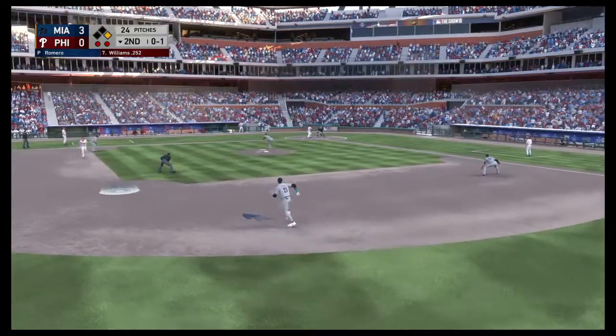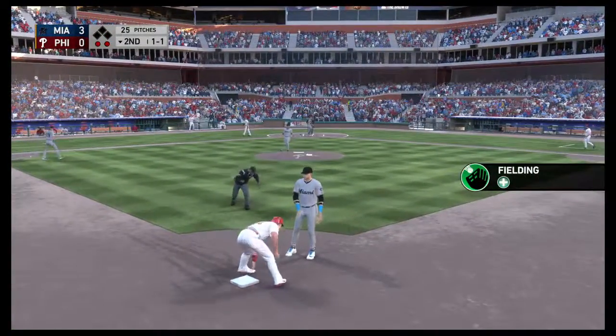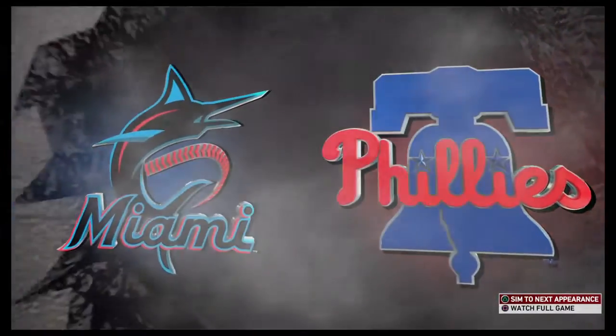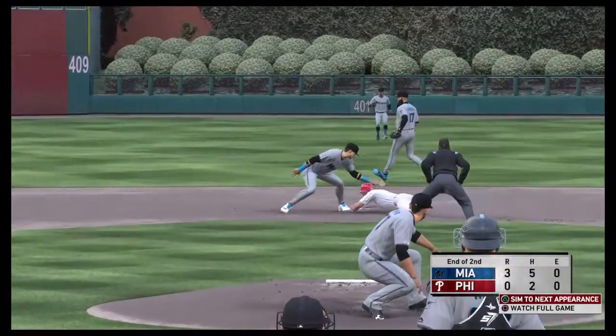A 1 pitch on its way. Pitch misses low. The throw down. And he'll be tagged out at second base. Trying to get into scoring position, but instead the inning is over. Another look at the throw down that results in a 3rd out on the bases. We're back.